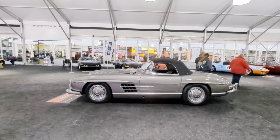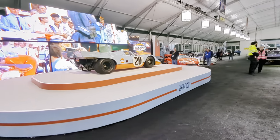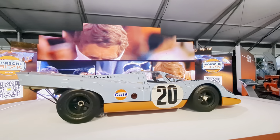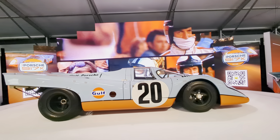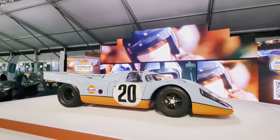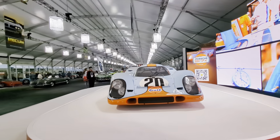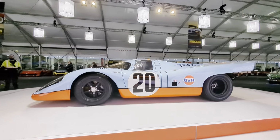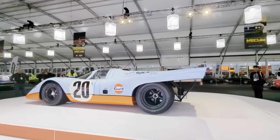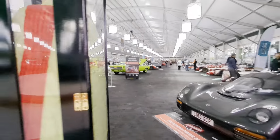This is the one. 300 SL convertible. But this is the one right here. This is the one you want to see. This is it. Porsche 917K. Awesome. Absolutely awesome. Steve McQueen. Beautiful. Very, very cool. Wow, wow, wow. Totally awesome. I'd like to have that jacket too. I would.